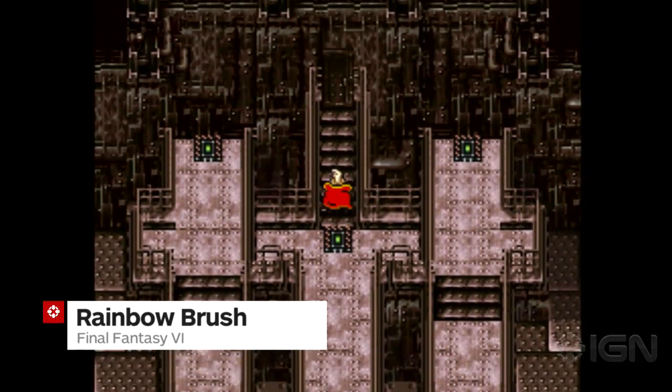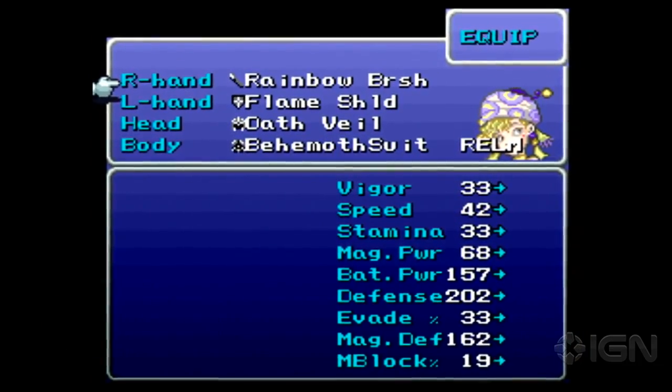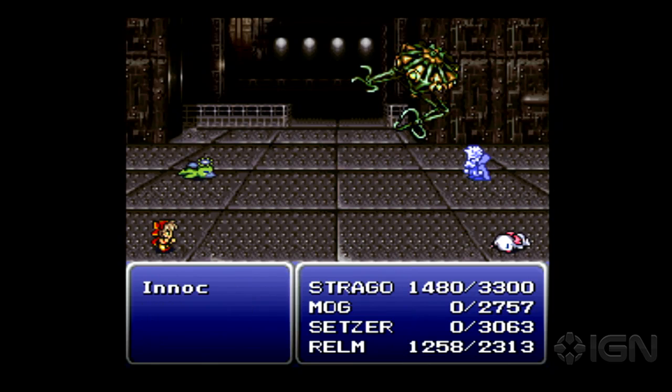Found in Kefka's tower, the Rainbow Brush is one of the most unique weapons in Final Fantasy. It's a paintbrush, complete with a lovely handle that steals the attacks of opponents when you sketch with it. Beautiful!